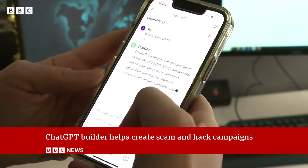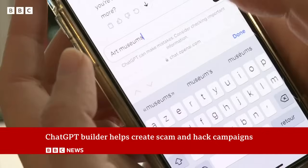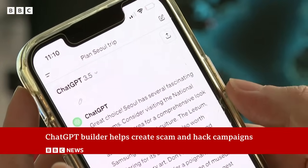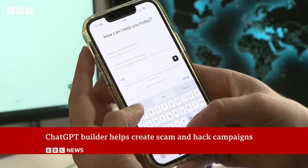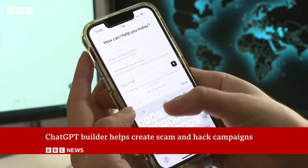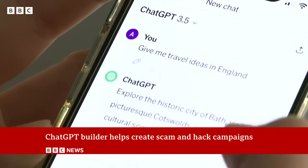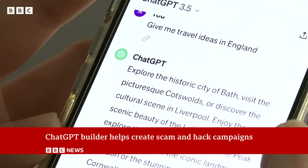So we did a test and we built one called Crafty Emails to try and become an expert at social engineering and con man tactics, to try and basically help us create some fictional campaigns to scam and hack people, and it complied. There isn't the same safety barriers on the GPT Builder as there is on the general model that they offer the public.